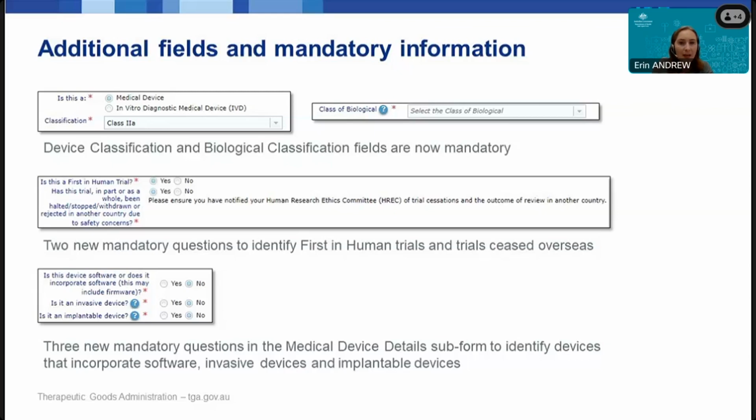We are now making more use of drop-down menus within the CTN form to make completing the form easier for you. Not only have we included them for medical devices, but we have used them to replace many of the free fields within the CTN form, such as the container type, dosage form, and route of administration for all CTNs.